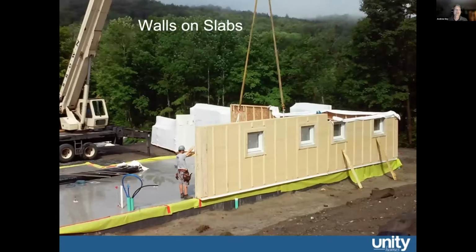And then when we get to the site, we're applying these panels onto the foundation, or in this case, it's a slab. We do actually a lot of, probably half the houses we build are on slabs, which is kind of unusual for New England, but it's one of the ways that we found that helps us with the affordability, because the concrete can be used as a finished floor. You'll notice that the vapor barrier that's under the slab has been left long so that it can be wrapped up and taped to the wall panels to keep that air barrier continuous all the way around the house.